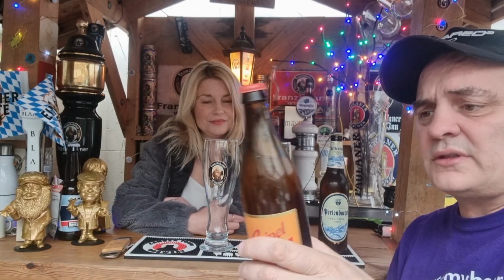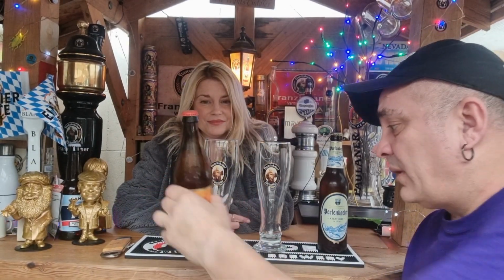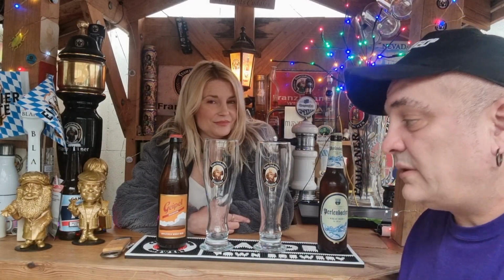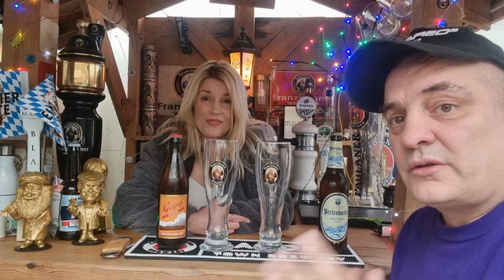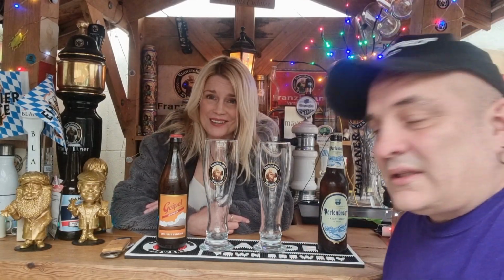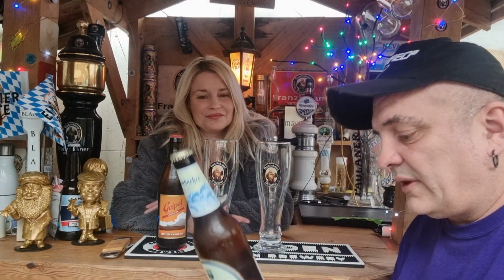It's from Wales. It's 5.2%, unfiltered and unpasteurised, which is always a good sign. We say it's a Hefeweizen, or so they claim. Great to see our Welsh friends. It is good to see whether they pulled it off or not. As I say, I had watched a review before.